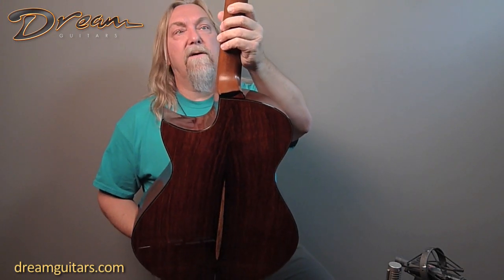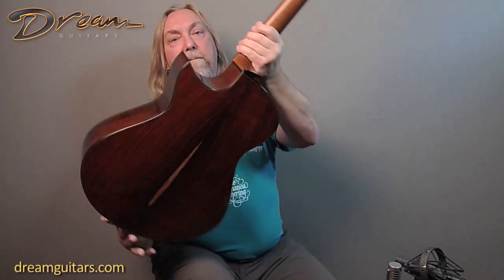And overall, the guitar just plays beautiful. Really got the Goto tuners, which we all know and love. And everything intonates really well. And let's give it a spin, see what this thing can do.